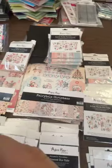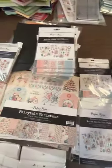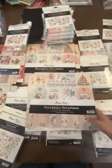Sarah wants Fairy Tale Christmas quick card die cuts. Got it. Then we've got Fairy Tale Christmas. This is just the regular one.